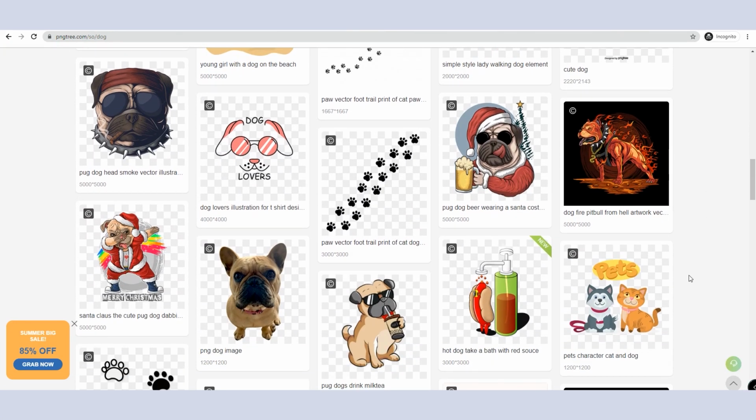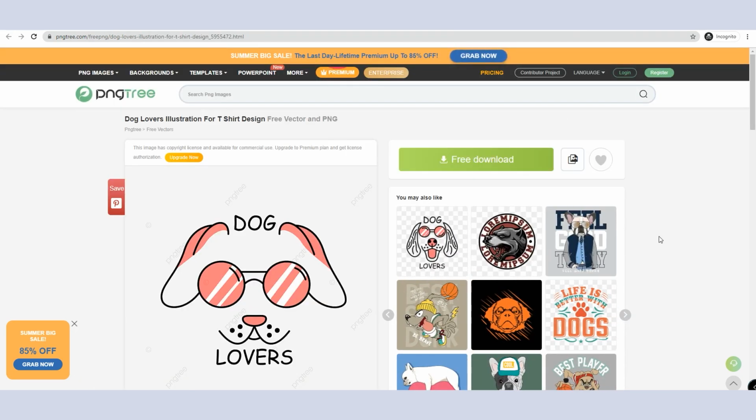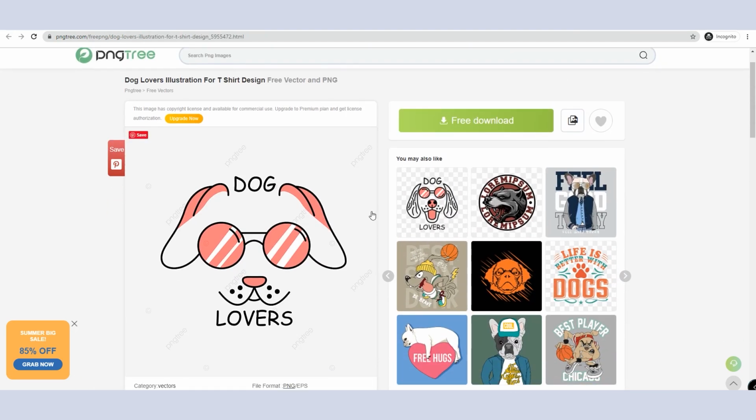When you log in, you will now want to search for a photo you want, and as you can see, I have searched for dog photos. To download one, just hover your mouse over it and click on PNG right here, or alternatively, open the photo up and click on free download right here, and that's it.